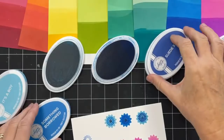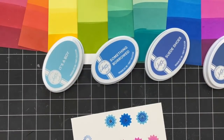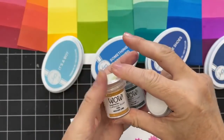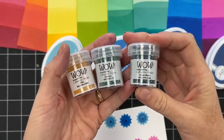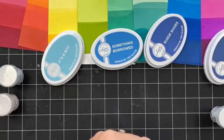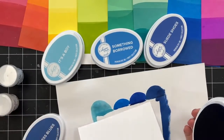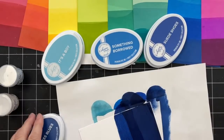Pretty. Okay. Let's get into some stamping. Oh, wait, there's something else I have to show you. Dress Blues Embossing Glitter. So we have Glitz Embossing Glitter, Uptown Embossing Glitter, and Dress Blues Embossing Glitter all coming out with this release and all made to coordinate with our ink. So I wanted to show you how it works and what it looks like, just like I've shown you the other days. Let's do Dress Blues direct to paper, get some blue paper going on here.